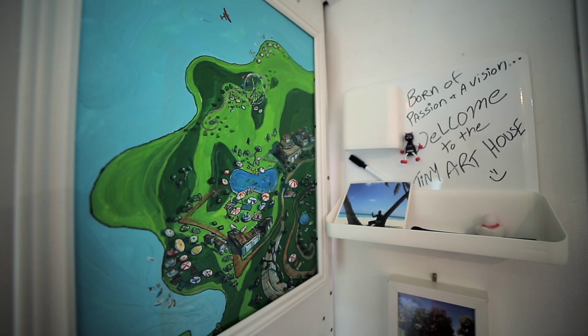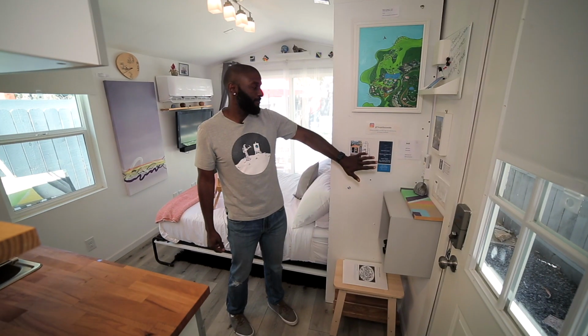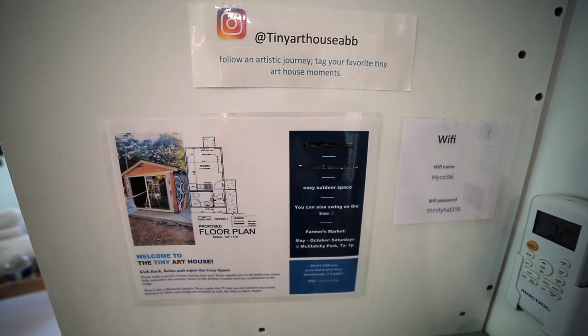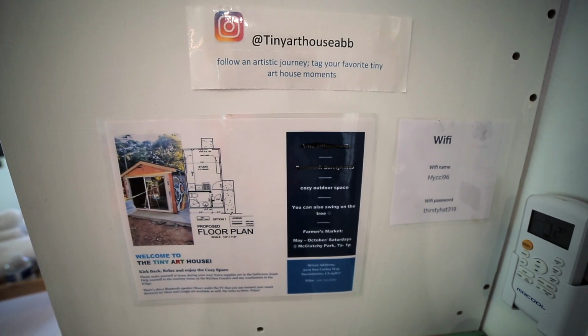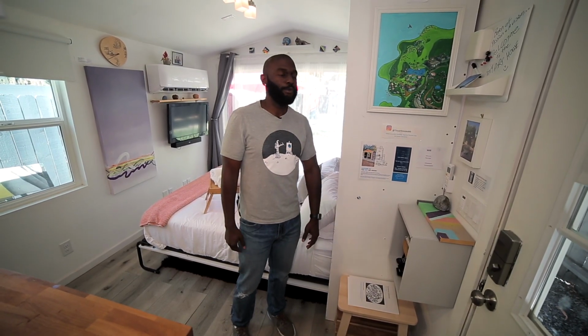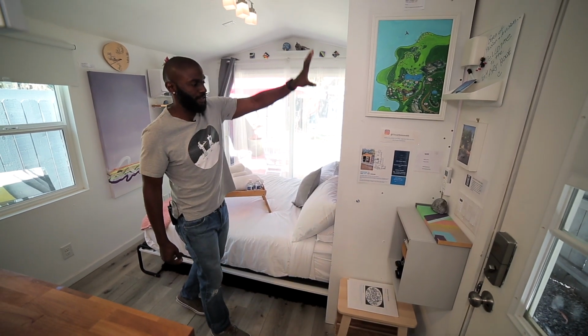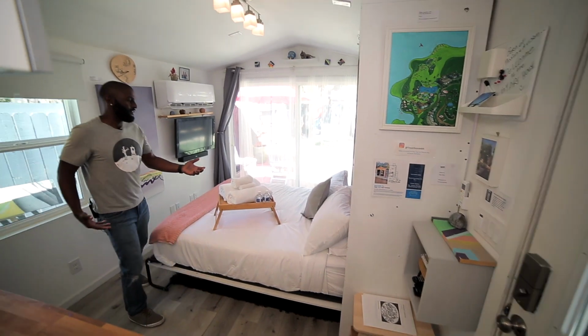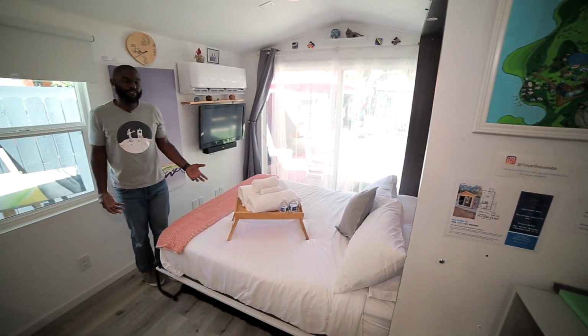Just right to the door when you come in, there's Wi-Fi information here. I also provide information about a local farmer's market, as well as a guidebook for all of our favorite places in Sacramento where guests are guaranteed to have a really good experience. And so all that is immediately to the right of the door when you walk in, and at this point, you're entering the bedroom.